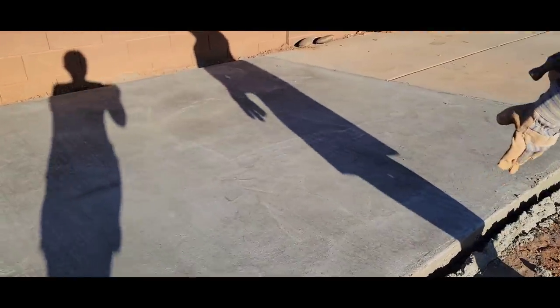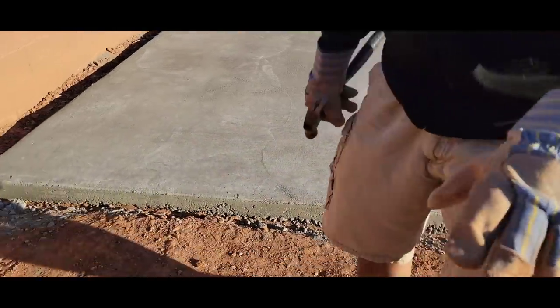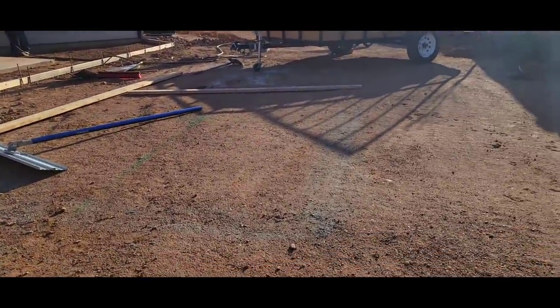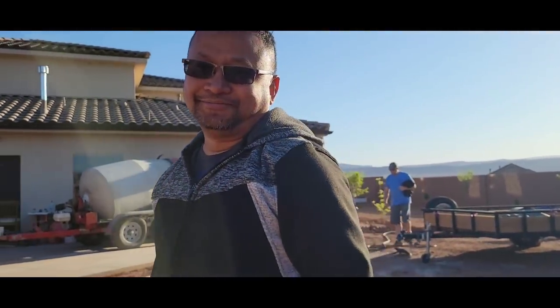So, anyway, we just have to do another 10x10 over here. There. We can do like 10 more sections, and the rest is grass on the other side. So, it'll be a big project here this summer.